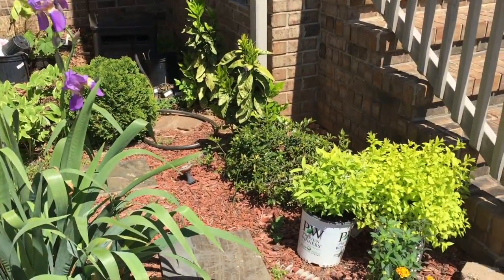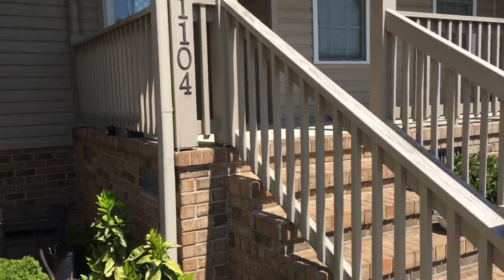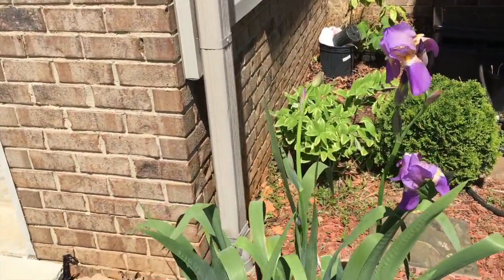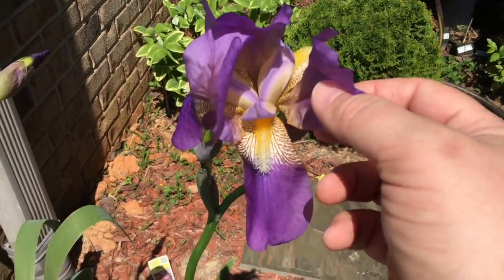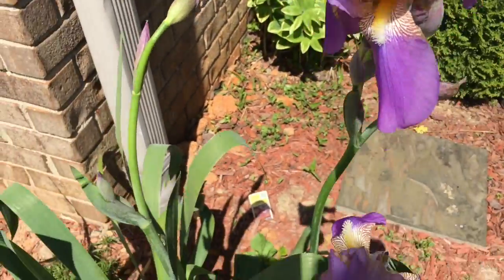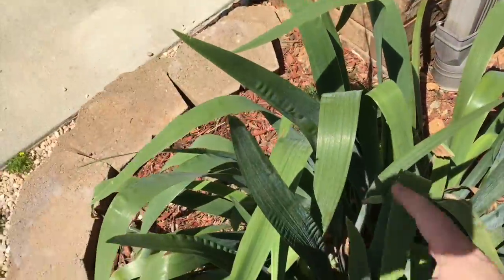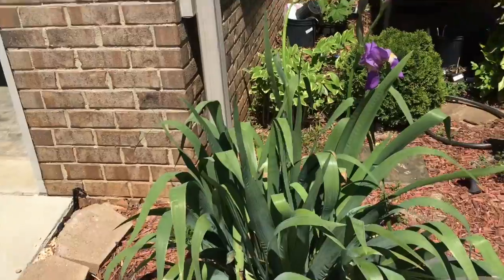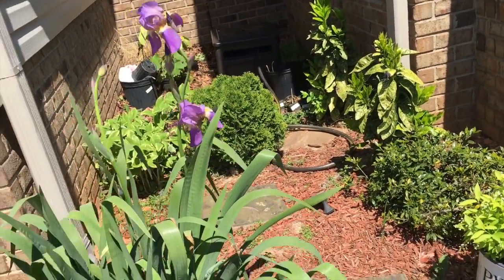So here we go. All right, so this is my front, sort of a nook in between my front door and my garage. These are some irises. These are just regular old bearded irises, but look at this. Really pretty flower, very big and prolific. It's going to have a lot of irises on it. Each one of these has 2 or 3 buds at least. Some of them are still coming out. There are a few that are still coming up. But these are pretty tall, probably 3 feet tall-ish. I've had these in this spot for about a year.